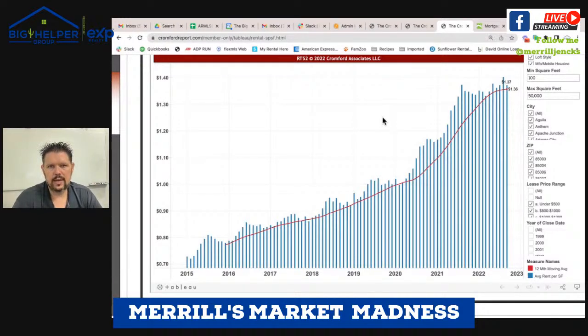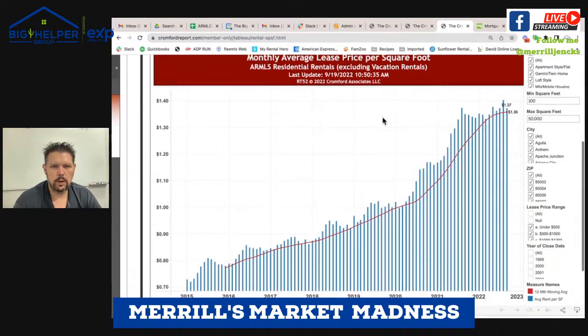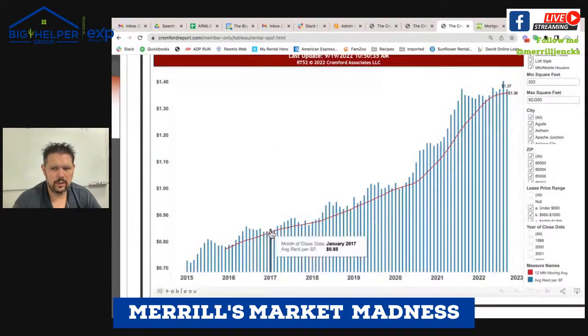This is a look at the average price per foot for rental properties in our MLS. And as you can see, it's just been climbing super steadily, right? The average price per foot back in 2015 was 73 cents. And then in August of 2021, it hit $1.37. And in September of 2022, it's at $1.36.